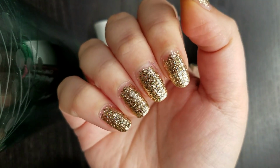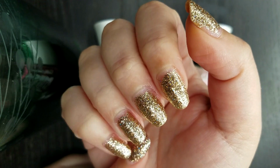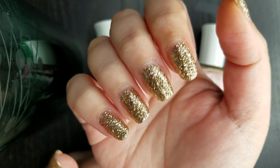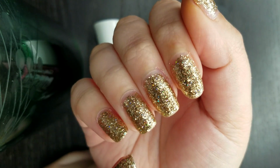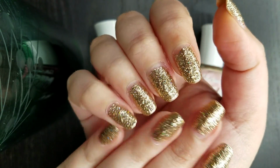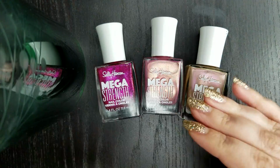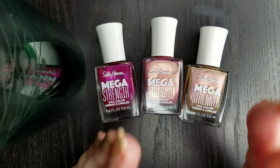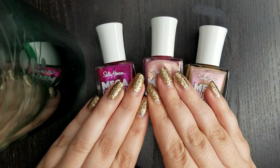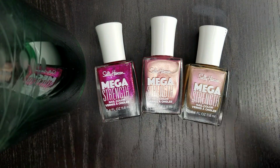I honestly thought it was gonna be Wild Card, which I'm not sure if I said the name of this polish earlier, but this is Wild Card, and I thought I was gonna like this a lot more, but I have other full coverage gold glitters that I like more than this one. But if you don't have one and you're on a budget, I mean, it's a good one. It's not bad. I'm just, for this kind of look, I prefer KL Polish Casino Nights.